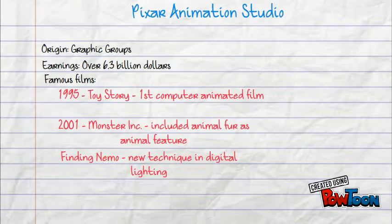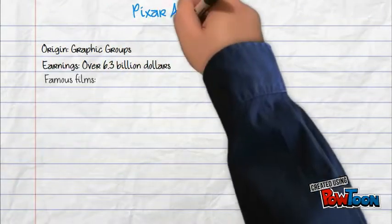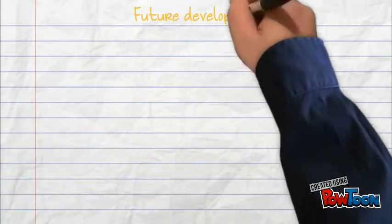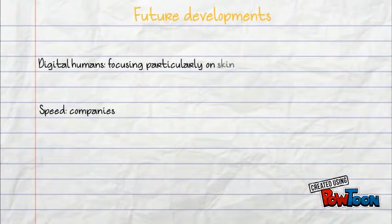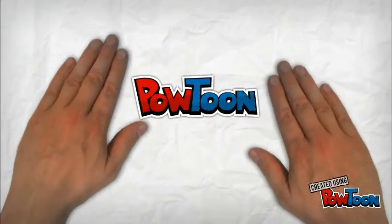Two years after that, the award-winning film Finding Nemo, a tale of the lives of some very appealing and visually enchanting fish, pioneered a new technique in digital lighting, which was used to create realistic-looking water. This was an essential feature of the film. Many scenes took place underwater and relied on a certain level of brilliance and clarity throughout.